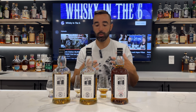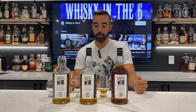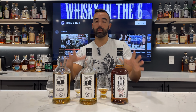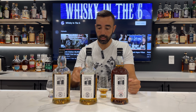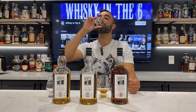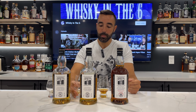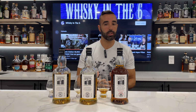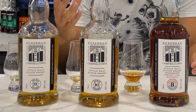On the palate, okay, again, more subtle. You can tell it's older for sure. It's more ironed out, a little bit less heat. But at 46%, you're not gonna get a lot of heat from either of these. All of these are unchill filtered, no added color. If you don't know that, now you know. It says it right on the bottle. Yeah, so if you're looking for something a little bit more subtle, a little bit less fight, a little bit less energy, that's the 16.